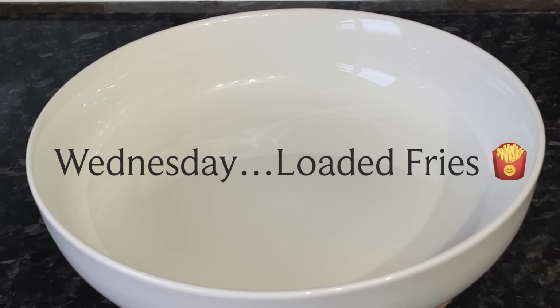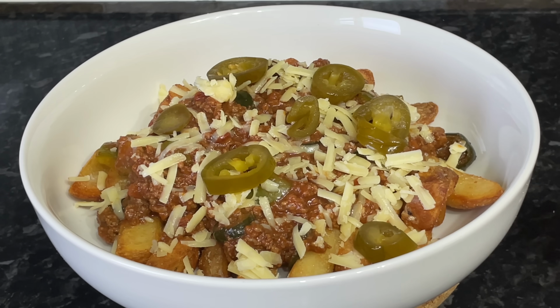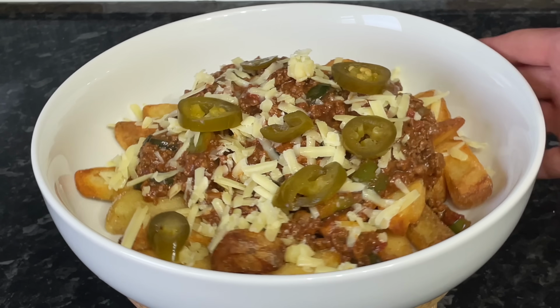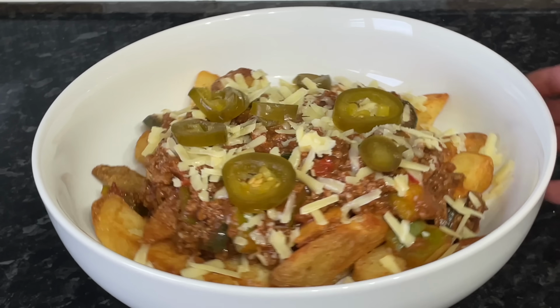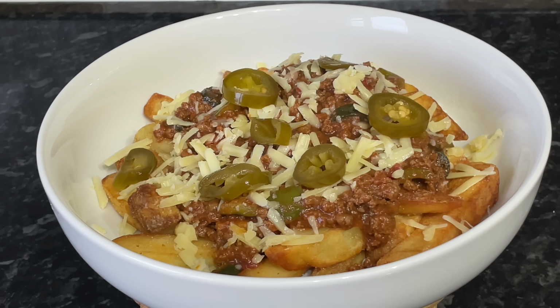And moving on to Wednesday, something a wee bit different for us. I saw this recipe on Pinterest, and I know that loads of people have loaded fries, and I've eaten loaded fries out in restaurants, but it's not something I would typically make for the tea. But it was absolutely delicious. We all thoroughly enjoyed this one.